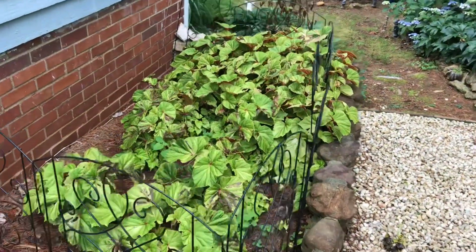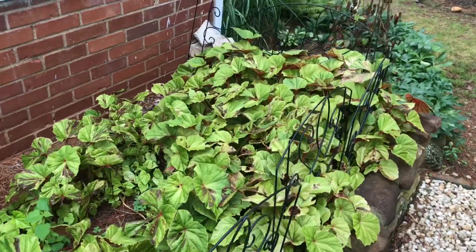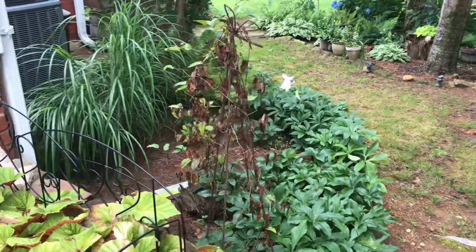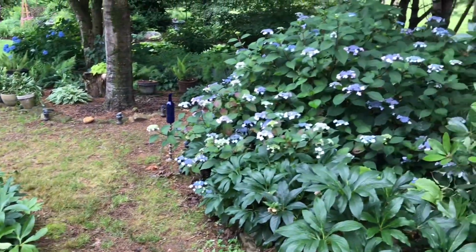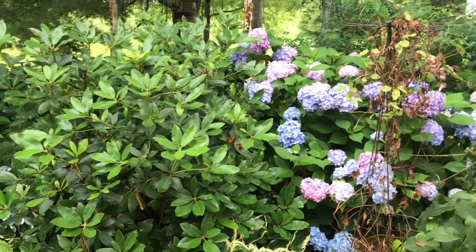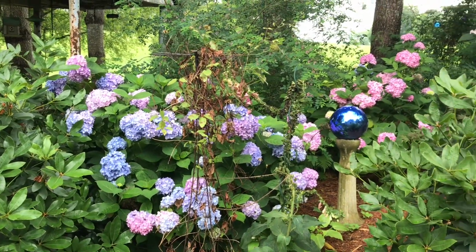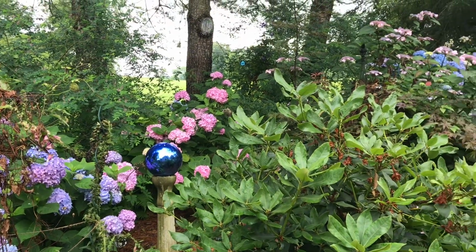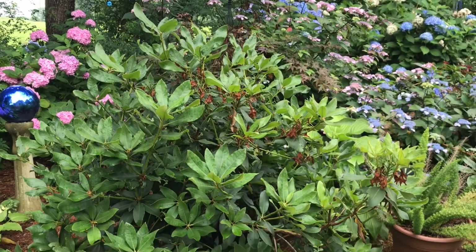The hardy begonias are coming along. They've enjoyed the cooler weather and all this rain. That clematis got wilt. I'm going to cut it back. More lace cap. And I just love that one that has the purple and the pink and the blue all on one. And that pink one back there is Ron's favorite. Rhododendrons are putting on new growth.